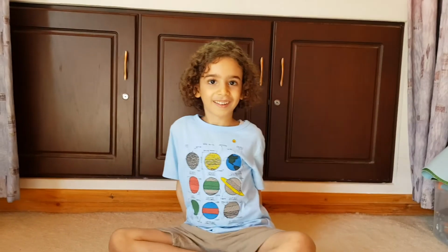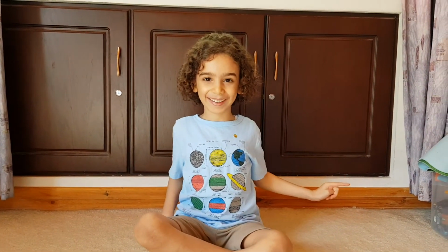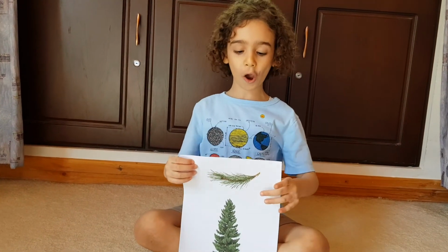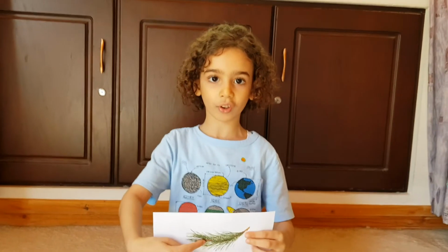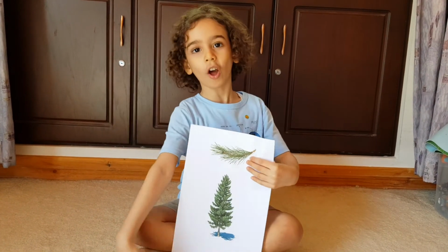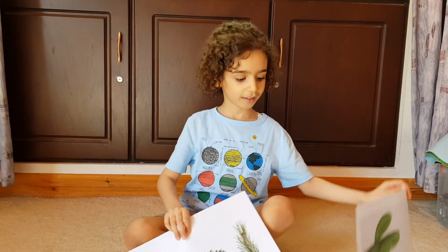What else? I know. There's something you are wanting to tell me, right? Yes. About some weird plants? Weird and wacky plants. What are they? Tell me. Most leaves are flat and wide. However, the pine tree has leaves that are long and thin. They are called pine needles. They can make food for the plant all year long and do not fall off in winter. Okay, nice.